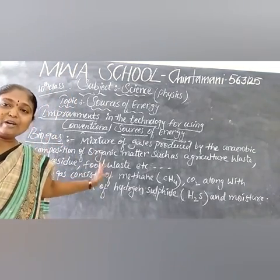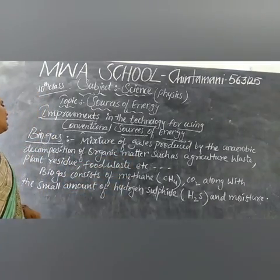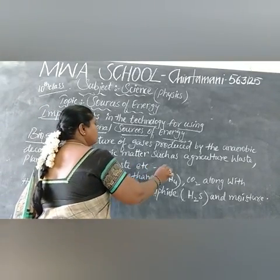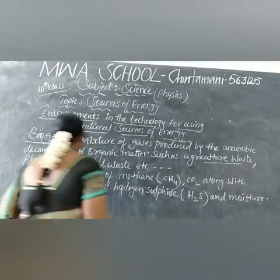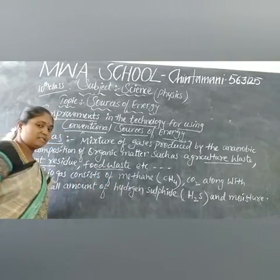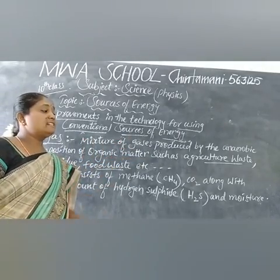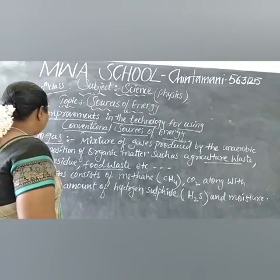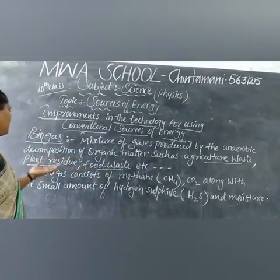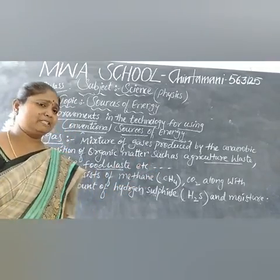Now, biogas. Biogas is the mixture of gases produced by the anaerobic decomposition of organic matter such as agriculture waste, plant residue, food waste. So how is it going to produce the biogas? It's the mixture of gases produced by the anaerobic decomposition of organic matter such as agriculture waste, plant residue, food waste and some others.